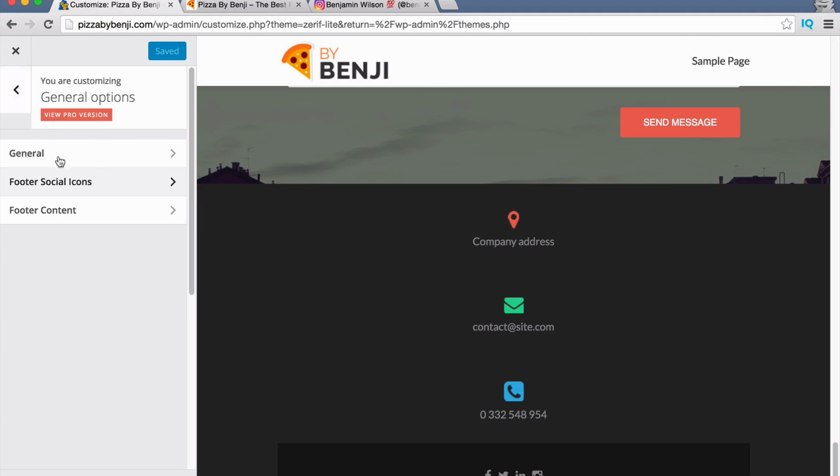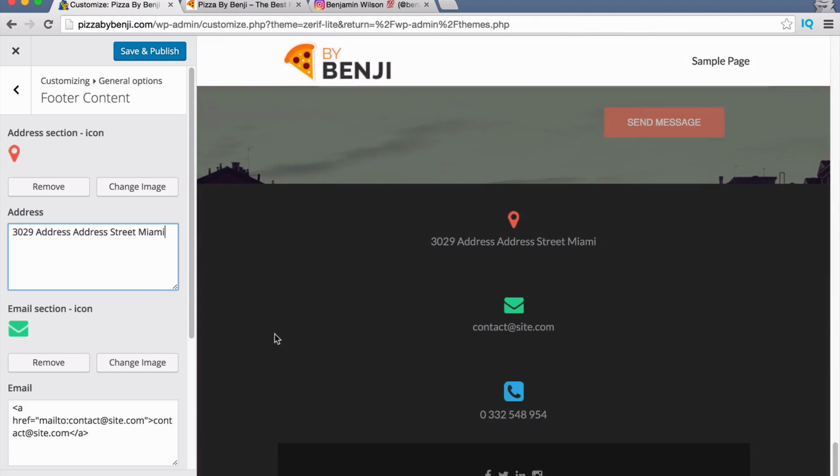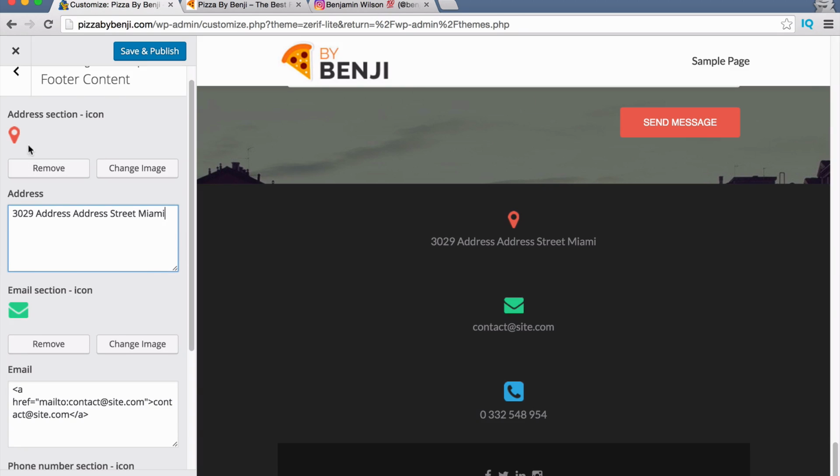I'm going to go back and now go down to footer content. So now we're going to edit the address, the email, and the phone number. You can come in here and put whatever address it is. Address, street, Miami. And you can see that's going to appear right under this little pin icon. You can also change the pin icon if you're not a fan of it.